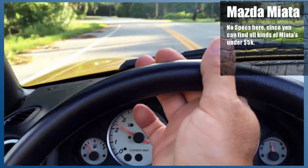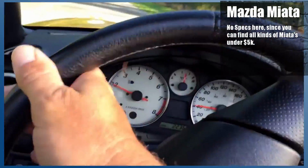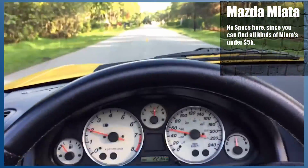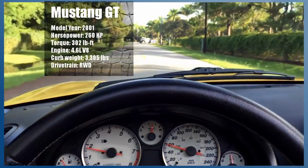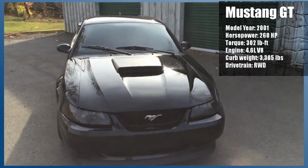Even though a lot of people mock its status as a sports car and claim it doesn't go fast, it just isn't right to doubt its potential as a great platform to work on. It can become whatever the heck you want it to be, from an off-roading Baja Miata to a 600 horsepower LS swapped beast.